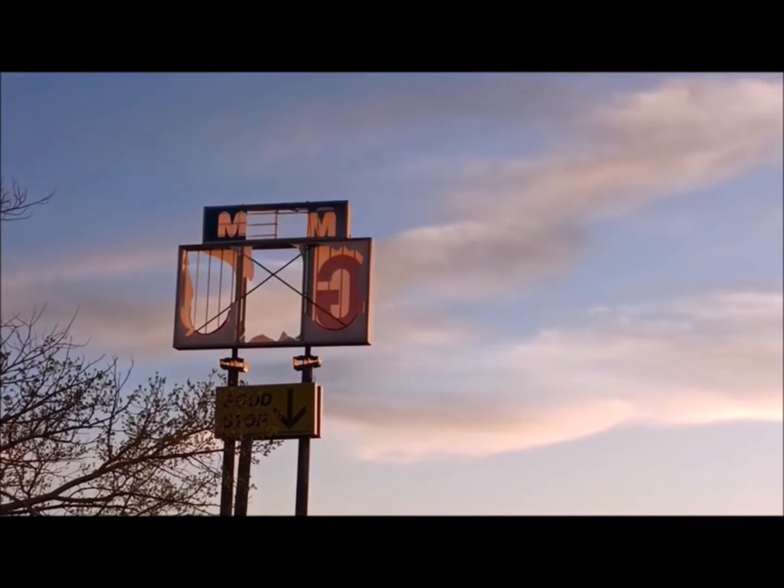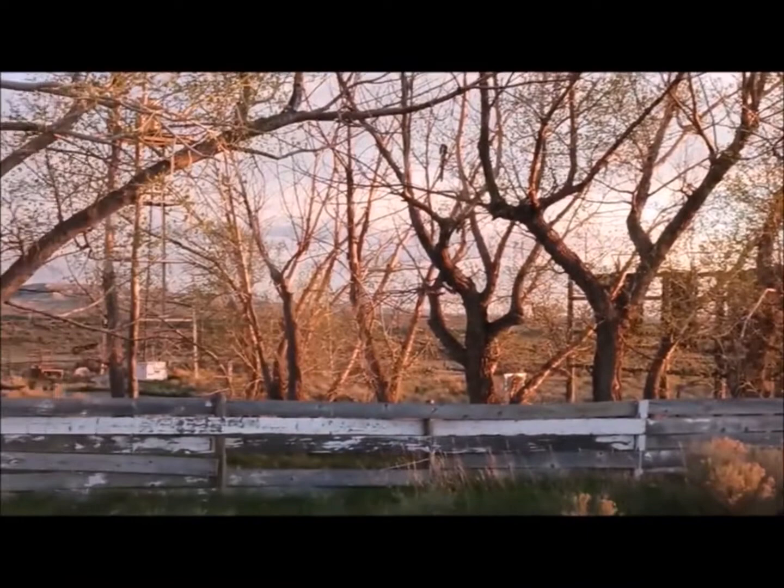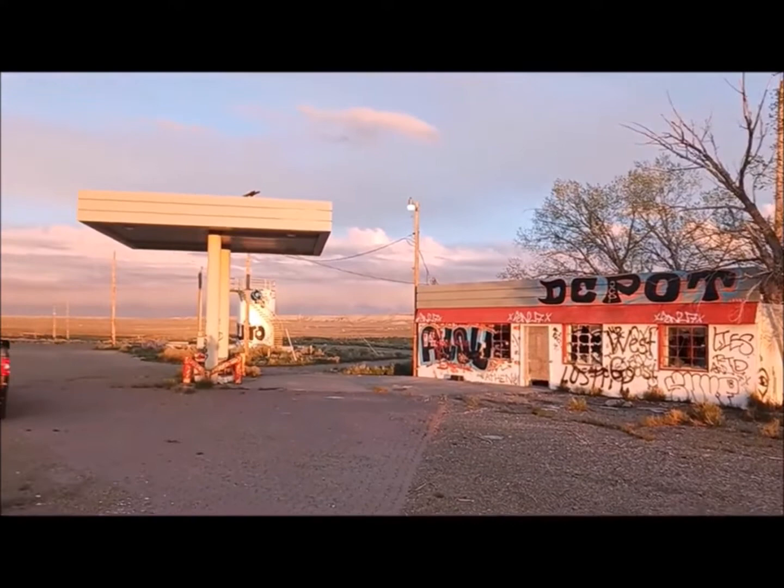I'm not sure what this was. Maybe an old Mobil station? Yeah, that sign does not look familiar to me at all. That's it. I just wanted to get a little video of this.